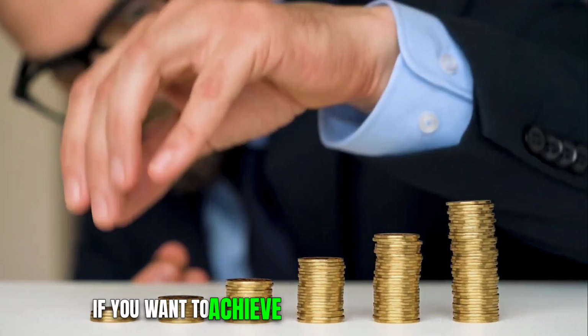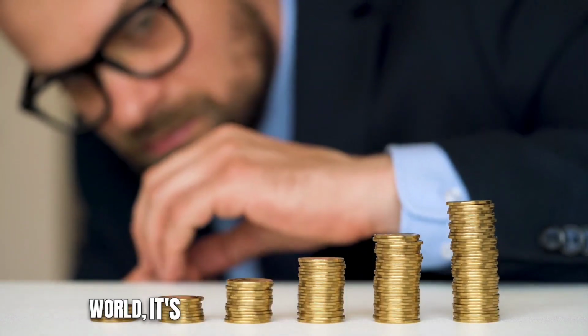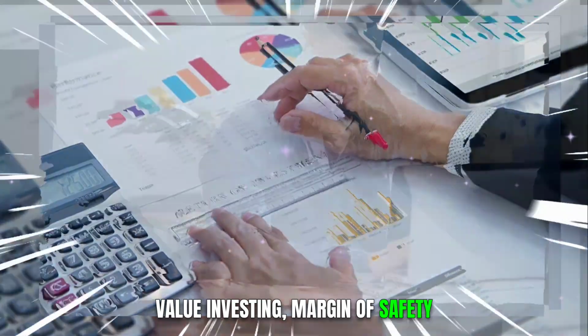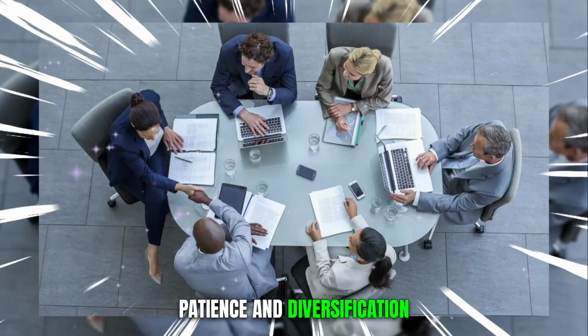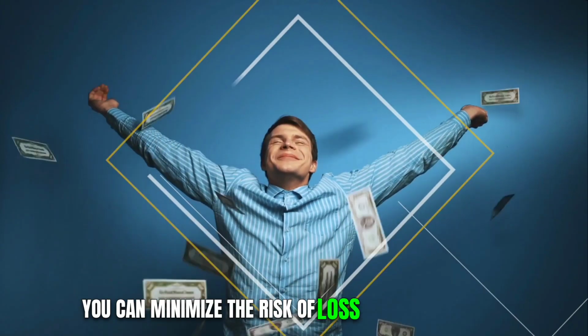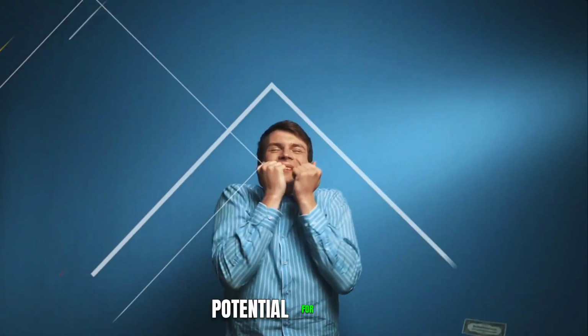Remember, if you want to achieve success in the investment world, it's important to follow the principles of value investing, margin of safety, patience, and diversification. By following these principles, you can minimize the risk of loss and maximize the potential for profit.